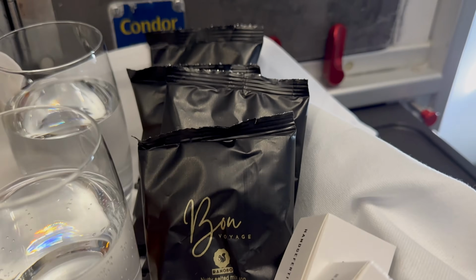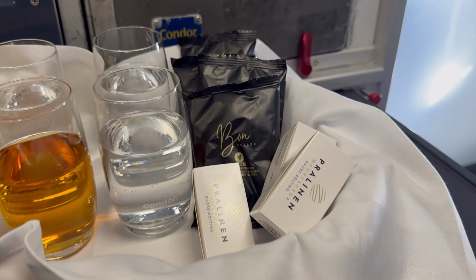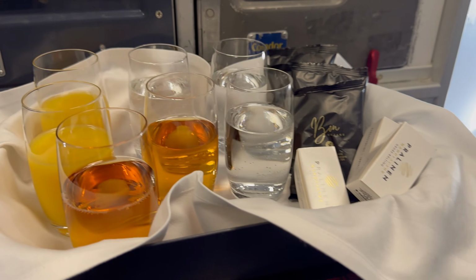Throughout the flight, they did have snacks available if you wanted anything. They had some chocolates and nuts. Not a great selection, but at least if you were starving, you could go get something. Stay till the end to give my final review, the price, and if we would fly them again.